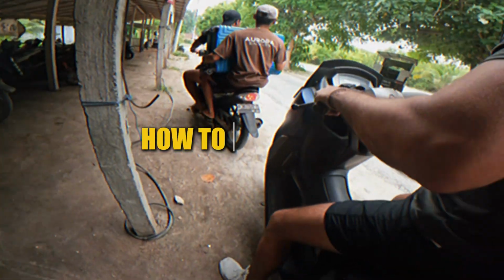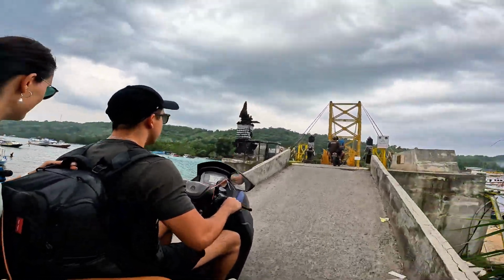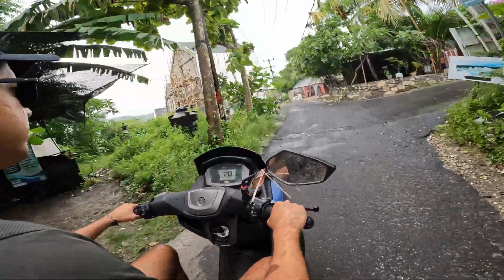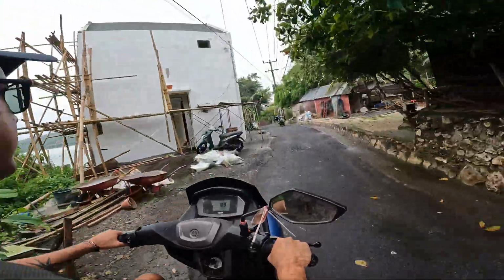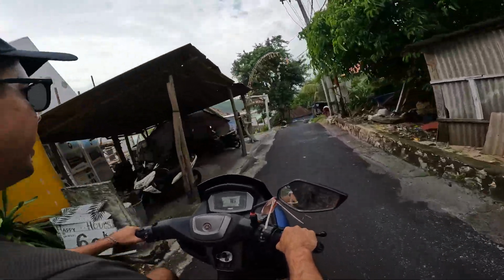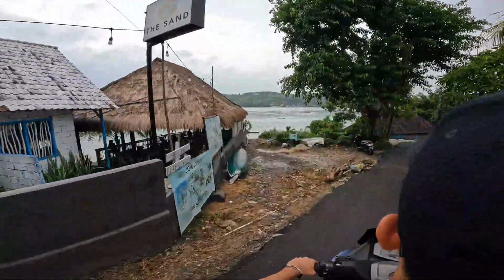Getting around on the islands. Scooter rentals. Scooters and e-bikes are the easiest way to get around the islands. You can rent a scooter for around 10 Australian dollars per day, and the islands are not like Nusa Penida, where there are rough roads and it's chaotic and you feel a little unsafe. This is more chilled, laid back.